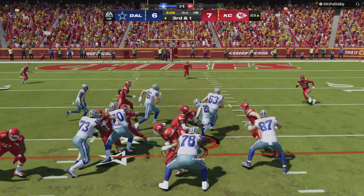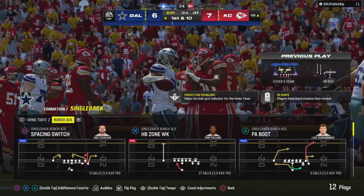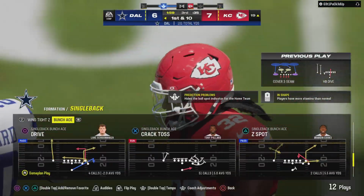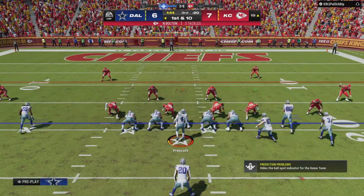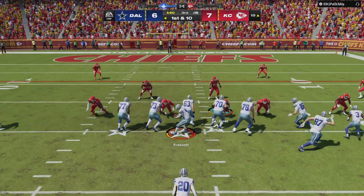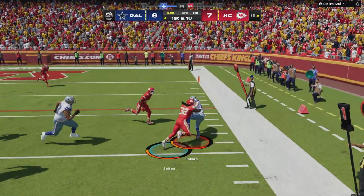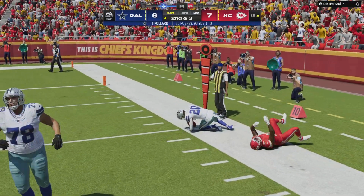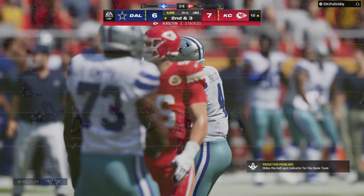Trying to run for it with Pollard, and he will have the first down across the 20 to the 19-yard line. The gain of 4 that time as the drive continues. They couldn't ask for much more to this point in the second half. A gorgeous day, 1-score game. 1st and 10 here. They toss it down to Pollard. And he's going to push his way down to about the 12. It's a 7-yard carry to set them up with a 2nd and 3.